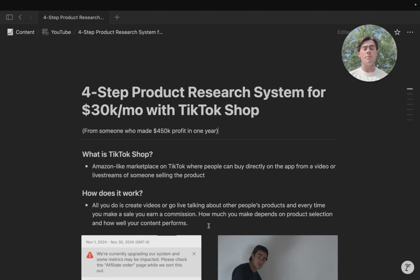This is my 4-step product research system for anybody to make 30K per month with TikTok Shop. It is pretty basic and straightforward, so stick through this, and yes, you yourself can make 30K profit a month with TikTok Shop. This is from somebody who's made $450,000 profit with TikTok Shop in 1 year, so no, I'm not just some Joe Schmo. I've actually done the thing, not just talking about the thing.